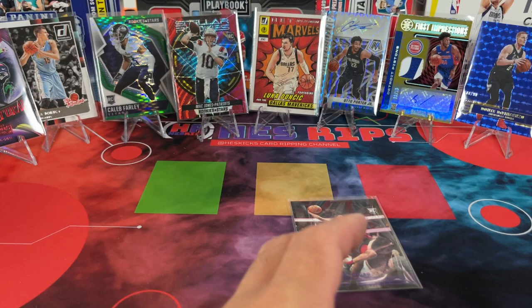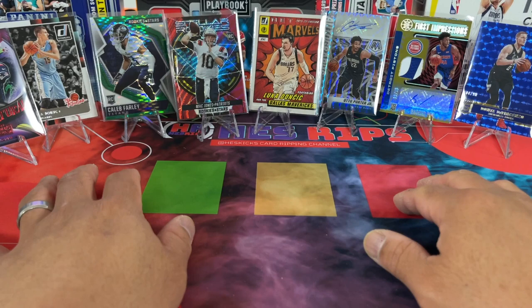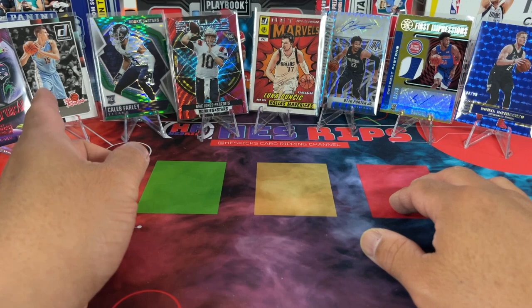All right, that is the rip, man. That's how we ended up. How do you guys think we did? Who ended up winning this battle? Retail or hobby? This is retail on this side, hobby on this side. Ended up with some pretty decent hits. Got a couple Mac Jones on this side. The Joker on this one's really nice too, but we'll get in and let's recap.